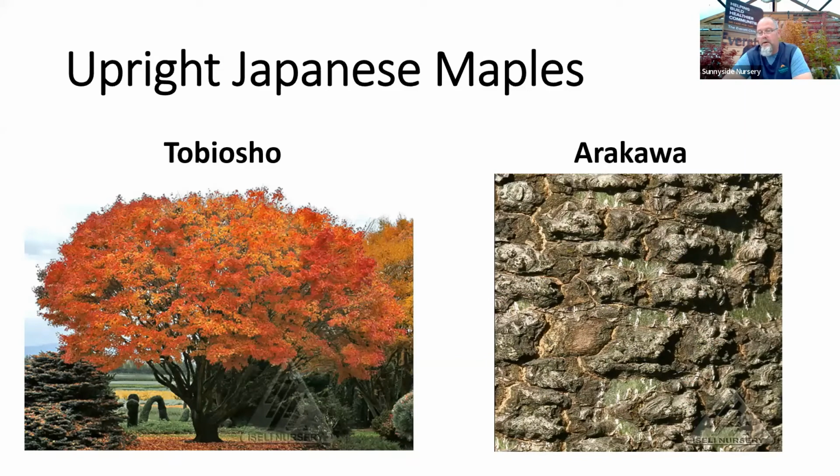Tobiosho, again, all about fall color. We go through some Tobioshos here, particularly in the fall. That's a big, round, bushy, full-size maple. If I'm looking for a specimen size tree, you can see by that picture, spectacular fall color on a nice big grower. Arakawa will look very close to the shape of the Tobiosho.